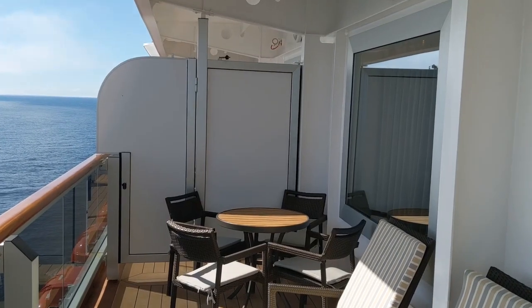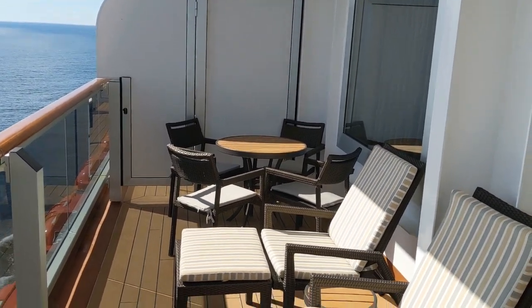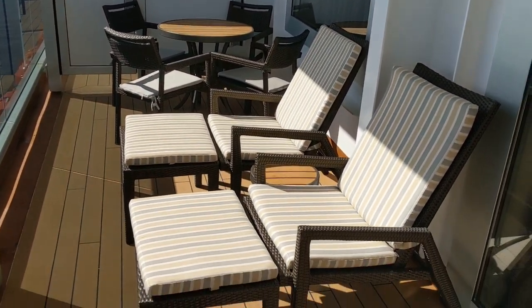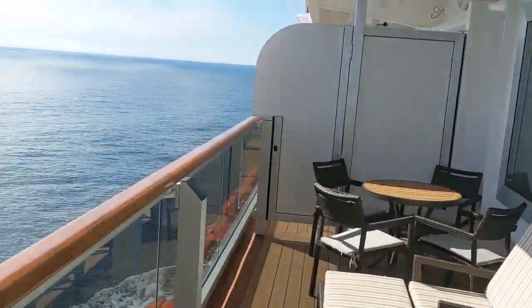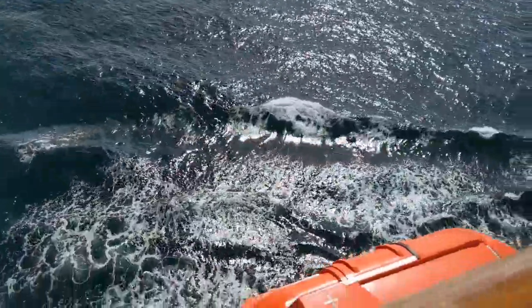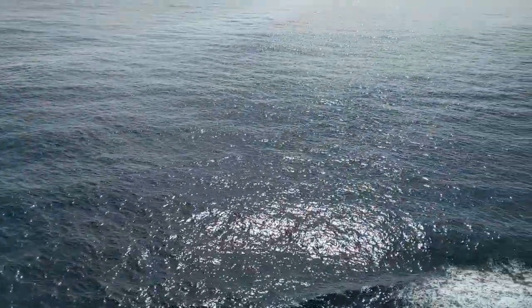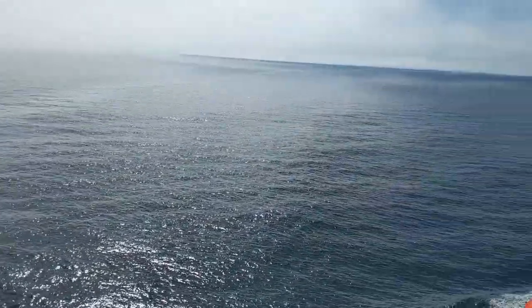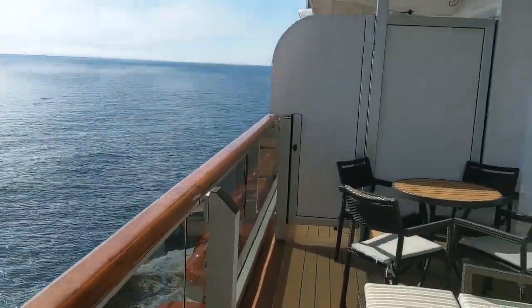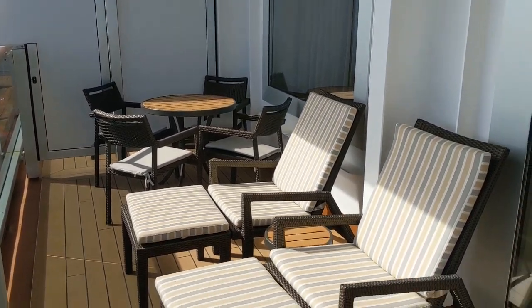This is the balcony on the Neptune suite. So you can see it's absolutely huge. You have a table with 4 chairs, 2 loungers with footrests, and that beautiful view. You do look straight down over the lifeboats. Yes, that is the foghorn. We're having a little bit of fog here as we head back into Vancouver. Now, our favorite Neptune suite is 7088. You're just steps from the midship elevators as well as the Neptune lounge.